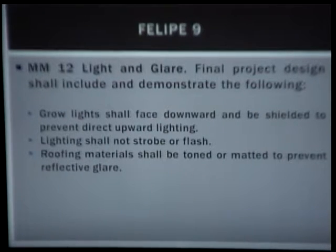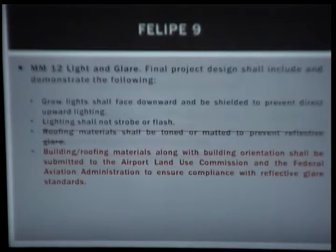A recommendation would be to update the third square to indicate as follows. Building roofing materials along with building orientation shall be submitted to the Airport Land Use Commission and Federal Aviation Administration to ensure compliance with reflective glare standards. And the reason for this is that in consultation with ALUC staff, the Airport Land Use Commission, ALUC would request that the applicant submit Form 7460-1, which is a notice of proposed construction or alteration, to the FAA. And upon response from the FAA, the applicant should submit to the ALUC the determination of no hazard from the FAA.